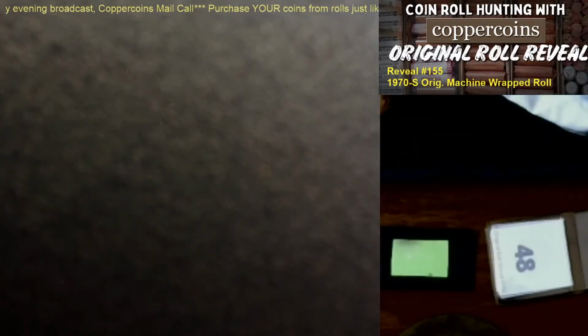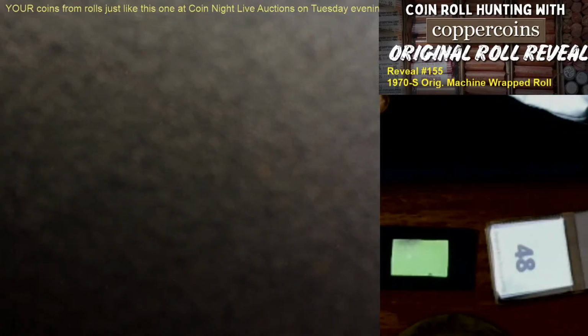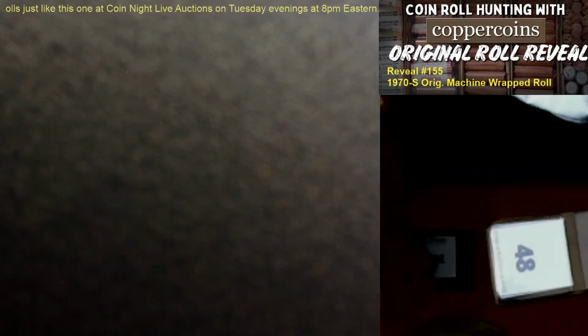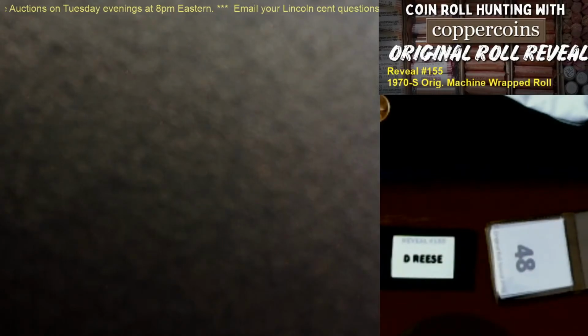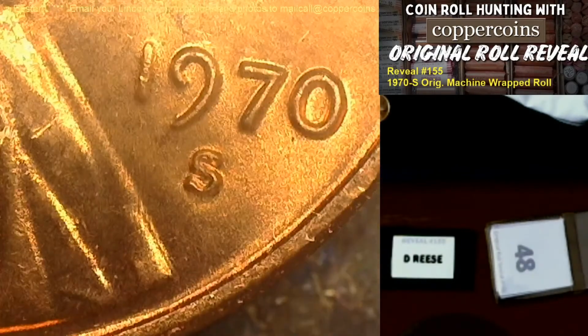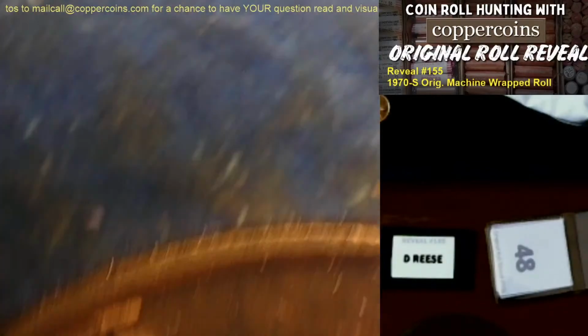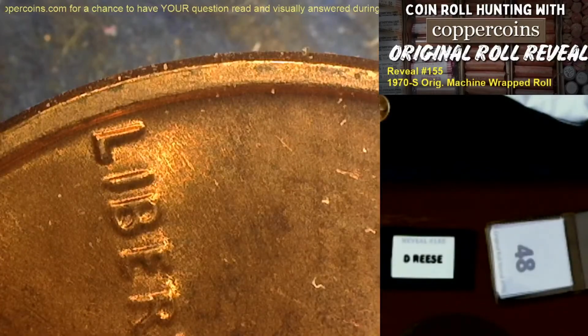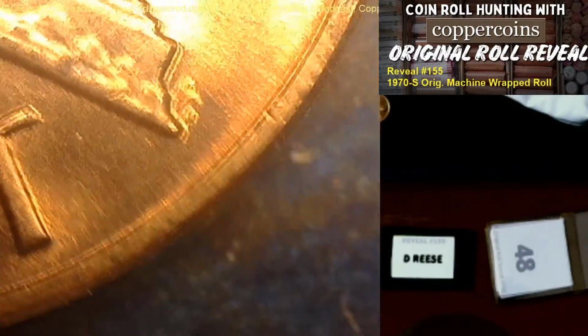Yeah, they measured the pine tar on the bat at home plate like that was going to do anything. Is there some specific rule about that? Because I never noticed. Doug Reese gets coin number 48 in the roll. Coin number 48 goes to Doug Reese. And Doug Reese gets, let's see, yeah, looks like it's going to be a nothing.